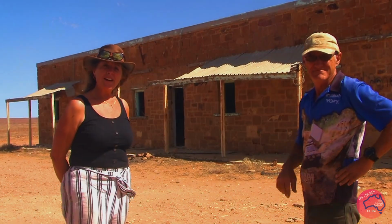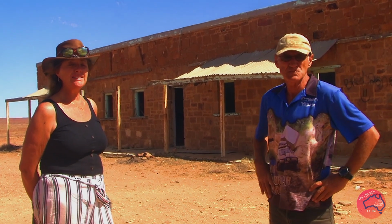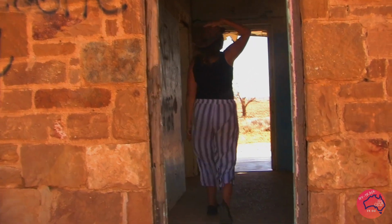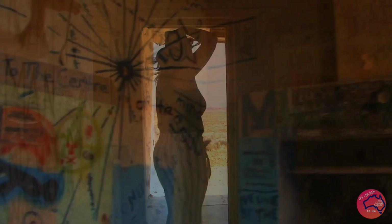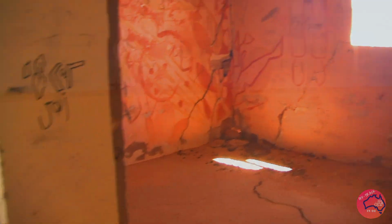This is the Wanglana siding, part of the Ghan Railway system, which is obviously all pulled up now, the Old Ghan. Basically, this building has three little houses, mini houses, all built into one. Basically, they're all pretty much the same. They've got a lounge room with a fireplace, 2 bedrooms it looks like.